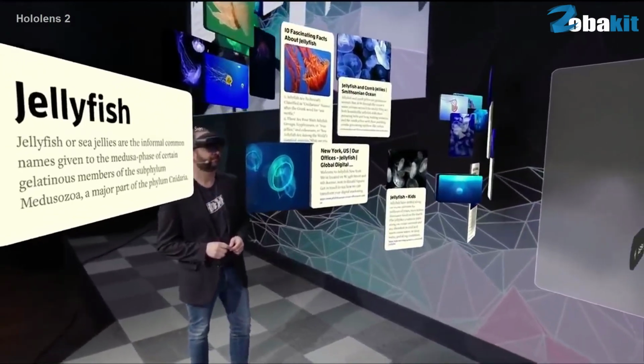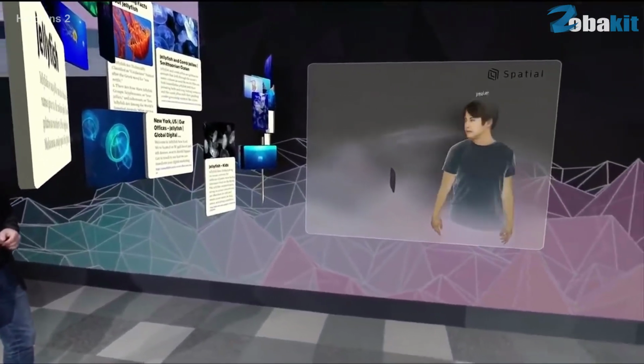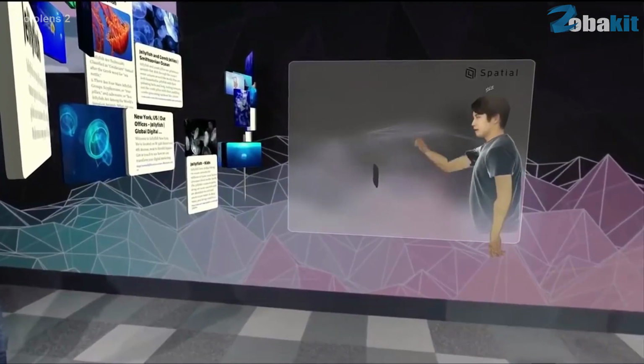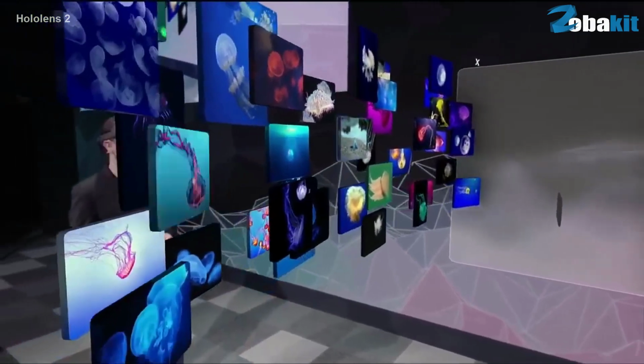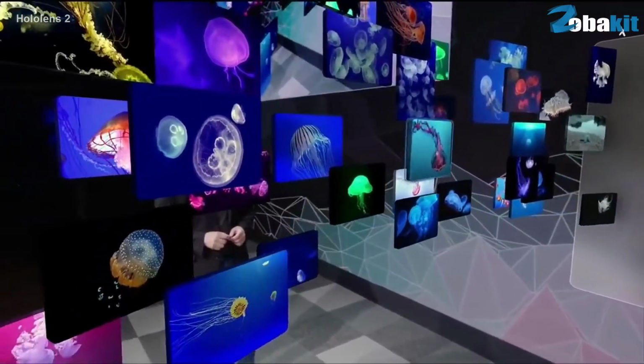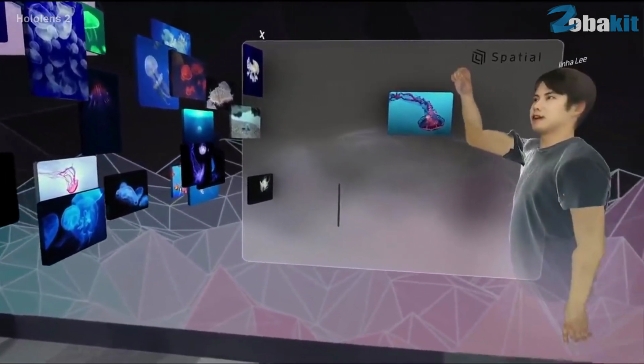Jinha, why don't we click into just the images here so we can get some good inspiration for this new aquatic line? Sure. Every object you see in Spatial is physical and tactile. So you can scroll through or pick up images you like and toss them up on the wall with physics.